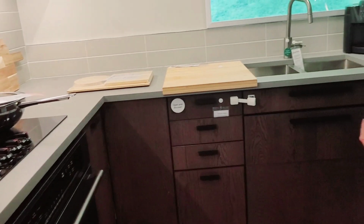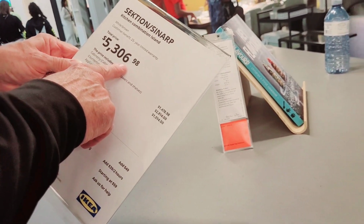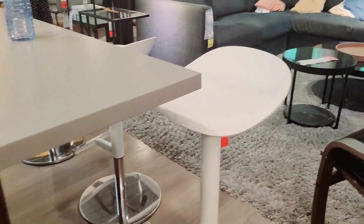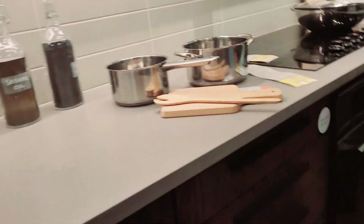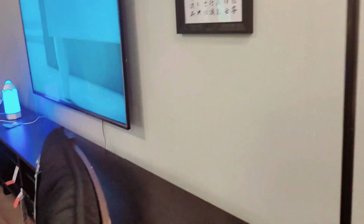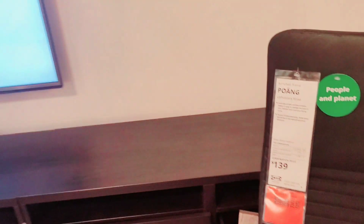4,122 for the counter. This is only if you have a brand new house. This is the island, 5,000. Kitchen combination island, yeah, 5,353. So for 5,000, I don't like that. I would rather have things up. But that's not included. No, they put it there to show you. That's 649. I know it's not included, but I wouldn't have that. Okay. Oh, this one is not bad. This one, I like.